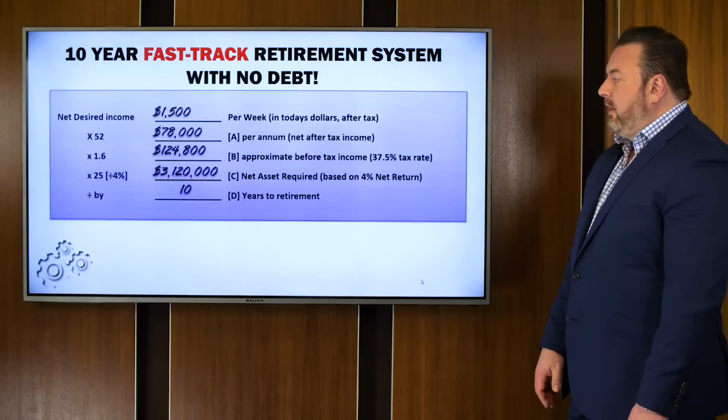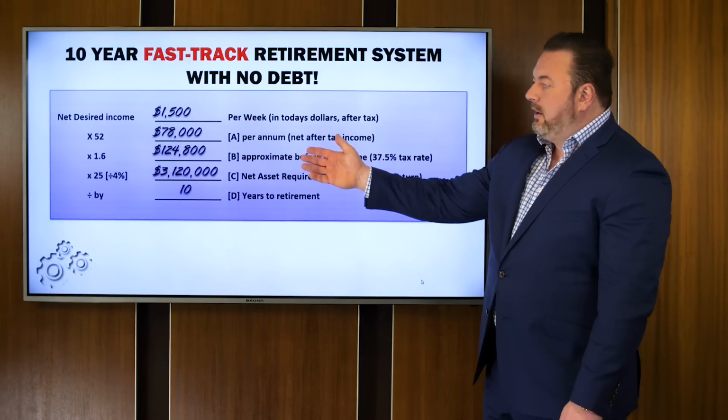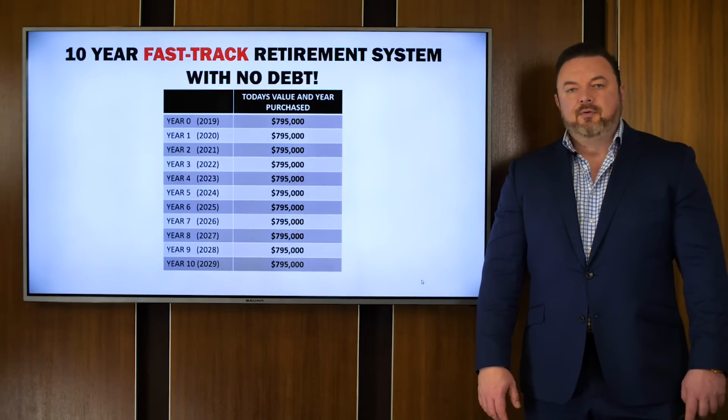So, this is the thing that you need to really focus on. And once you hit that objective, then you can definitely surpass that objective. Now, let me give you an example of how you can do this with a property portfolio.